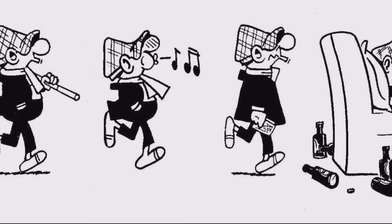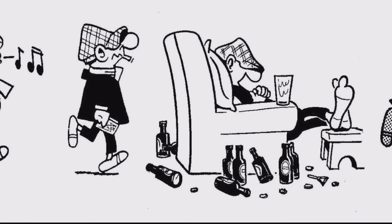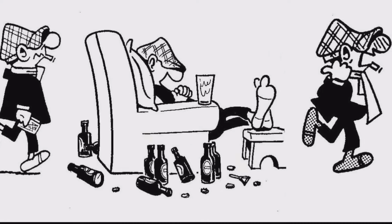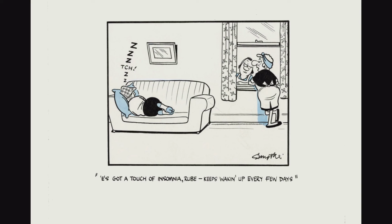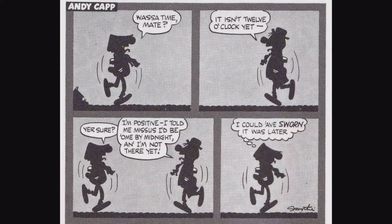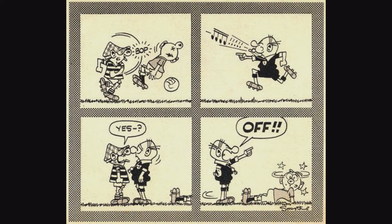Andy Capp is the classic anti-hero, an idler never seen without his trademark cloth cap and cigarette end hanging from his bottom lip, whose home life consisted of endless cups of tea, TV and kipping on the sofa, and whose outdoor life comprises drinking endless ale at the pub, visits to the betting shop, dodging the debt collector and the odd game of football.